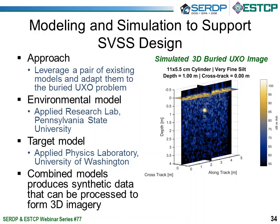And so by combining this environmental scattering model and this target scattering model together, the combined models are suitable to produce synthetic data that we could then analyze using our signal processing algorithms to try and understand, A, what are the correct signal processing approaches to generate this imagery, and B, how does the performance of the sensor vary as a function of the environment, the target type, and the sonar hardware design. So we want to use this model to really kick the tires on potential designs and understand the pros and cons of the various approaches.